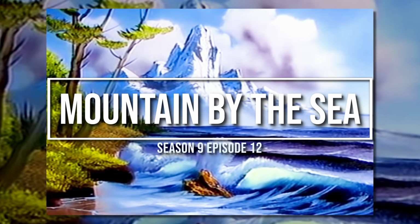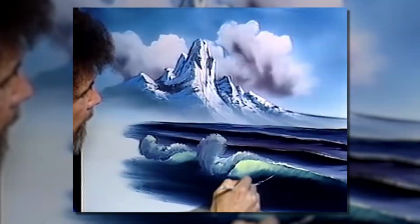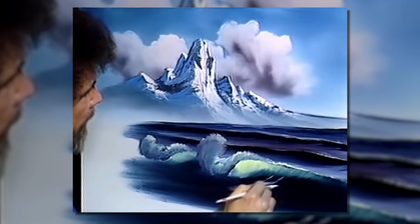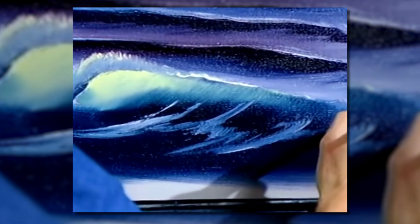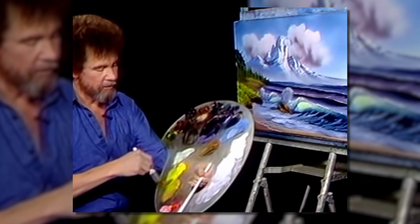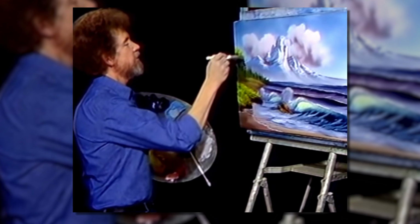Number 3, Mountain by the Sea, Season 9, Episode 12. Here we have the hardest overall Bob Ross painting. While this isn't the most impressive Bob Ross beach painting, I would consider it the hardest beach painting. It literally has every difficult element and asset that you will see in a Bob Ross landscape. Got your checklist ready? Because here we go.